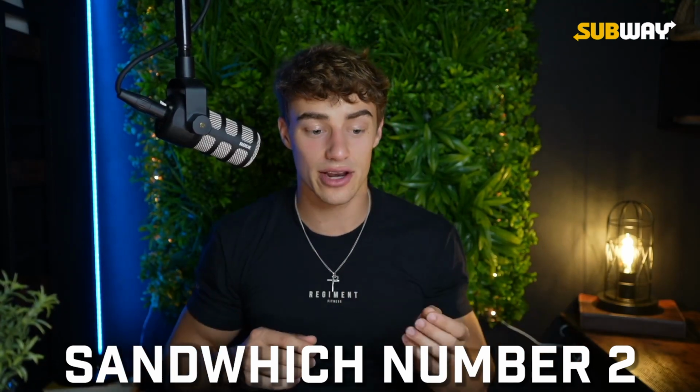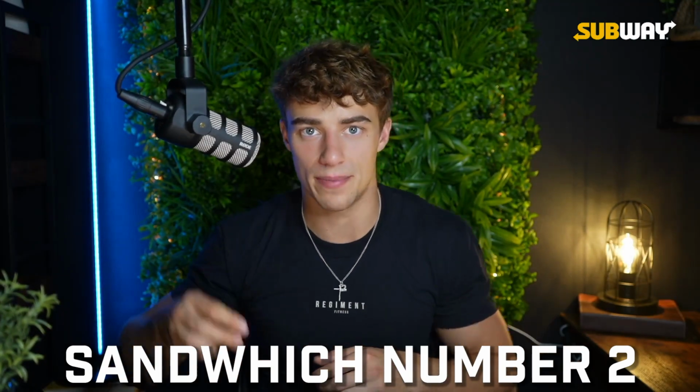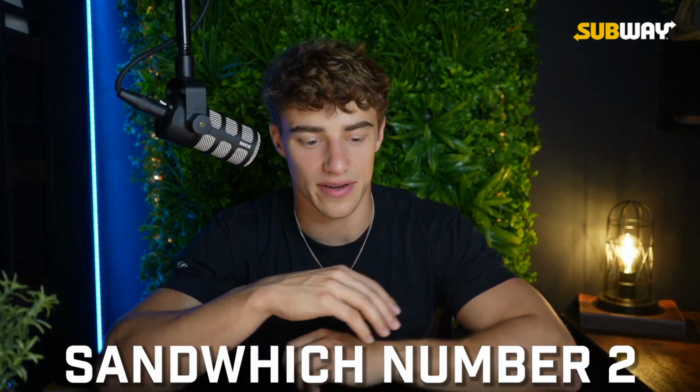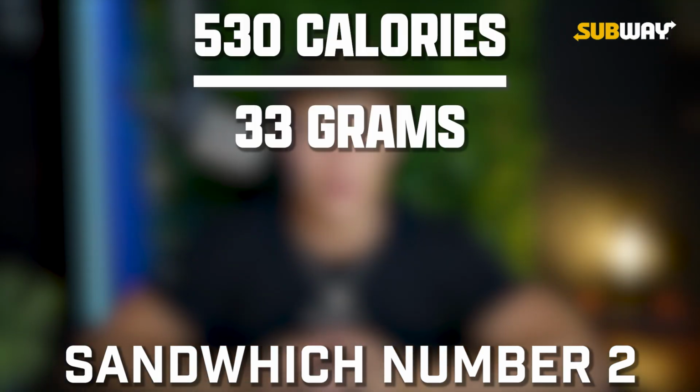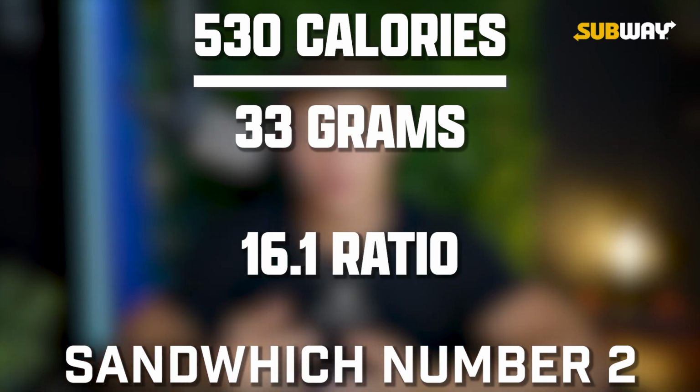We'll next move into option number 2, which is going to be a 9-grain wheat bread, with that including roast beef, banana peppers, green peppers, and tomatoes. And in that, you're going to get 530 calories, 33 grams of it being protein at about a 16.1 ratio. So those 2 sandwiches are going to be pretty much the same. However, with that 9-grain, you're going to go a little bit lower on the calories, which could be beneficial for you if you are trying to cut and lose a little bit of weight.